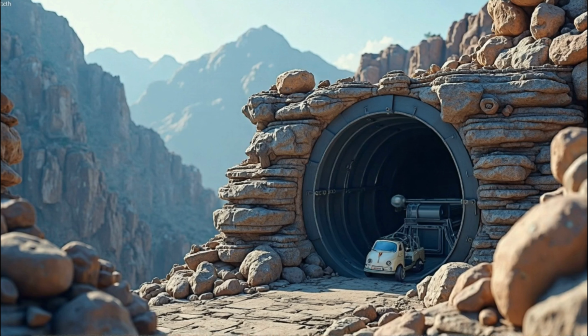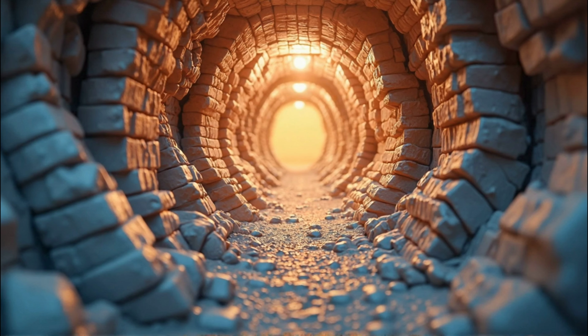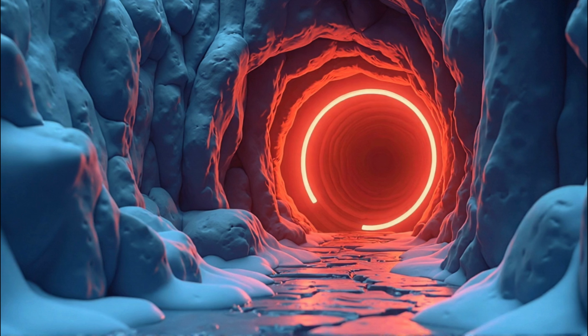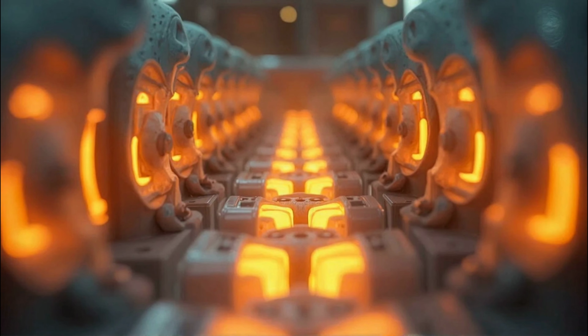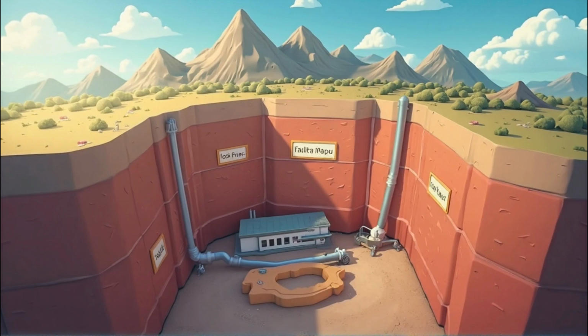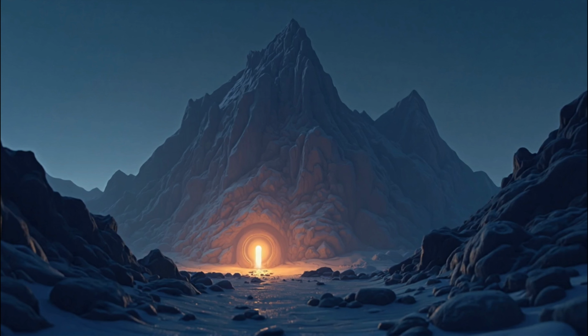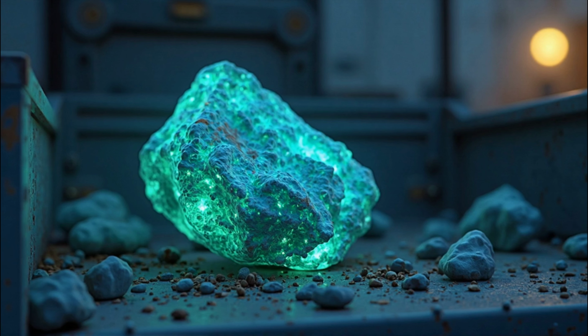But what truly scared Israel isn't just the locations. It's the timing. According to classified intel, Iran is only days away from building a nuclear bomb. And if that happens, the entire Middle East game will change. Now, let's dive into the darkest corners of this program, Iran's secret nuclear sites.